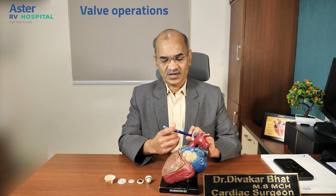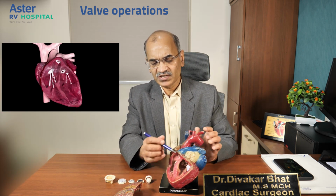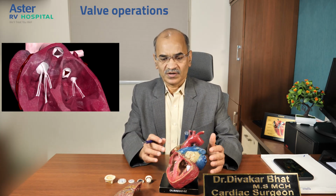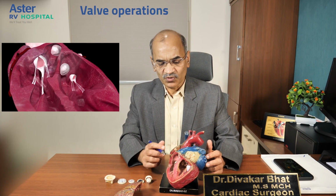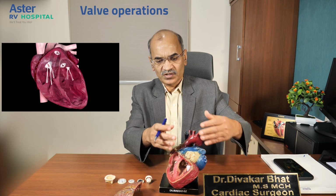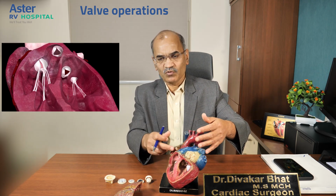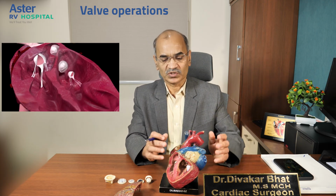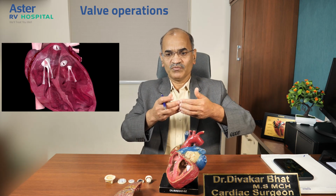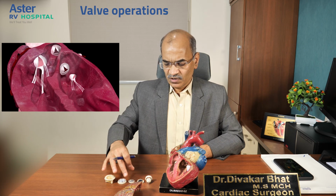A valve is nothing but a structure in between two chambers which directs the blood flow in one direction. There are four chambers which basically deal with the blood flow. Imagine blood is in this chamber and it has to go to another chamber. The valve opens, and when this chamber contracts, the other valve opens and the original valve closes. It is like a security guard, which allows the flow in one direction, and in the reverse direction it will not allow.